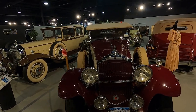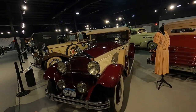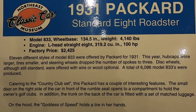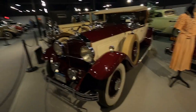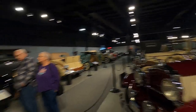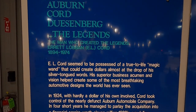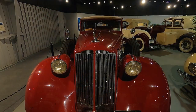Kind of a mahogany color. I like it. You just don't see these colors on cars today. 1931 Packard. Fuming that you drive such a car.